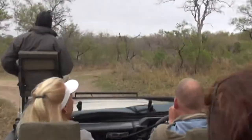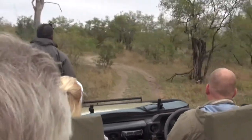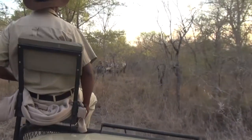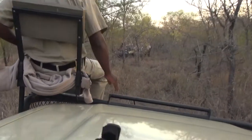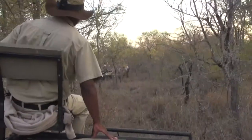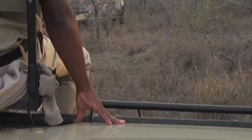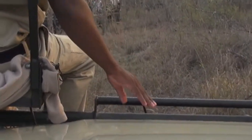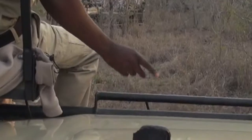Of the 3 camps we visited, Arathusa was the only one that uses both a tracker and a guide. Trackers sit in special seats located in the front of the vehicle, just above the hood, which affords them maximum visibility. Through the use of simple hand and head gestures, trackers communicate instructions to the guide so as to know where certain animals have been and where they may be heading.